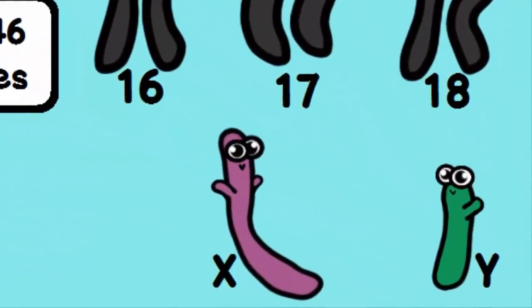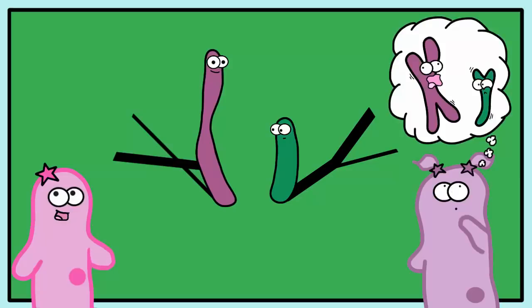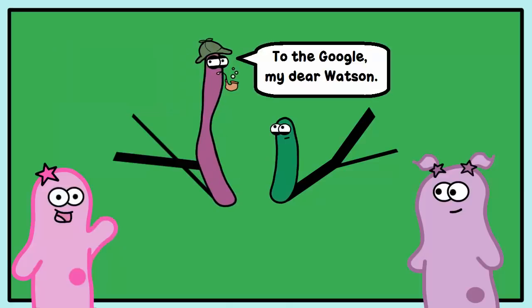The sex chromosomes are called X and Y chromosomes, but it has nothing to do with the shape of the chromosome. That's always kind of confusing, but please don't think that Y chromosomes are shaped like a Y and X chromosomes are shaped like an X. This used to always confuse me. It has nothing to do with their name. The reason they got their name is actually kind of interesting, so go to the Google for that.